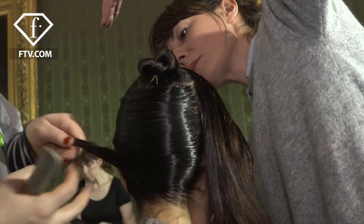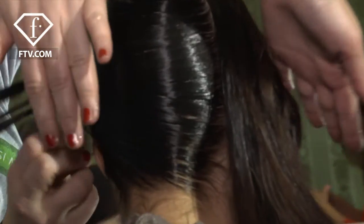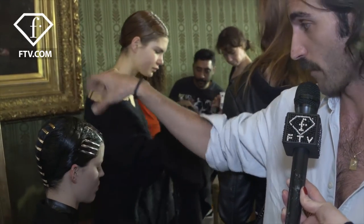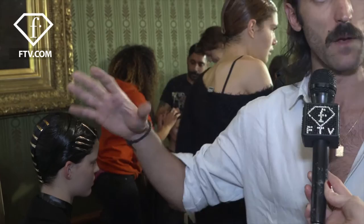You see, there's no ponytail. They go all around, they twist, and then they come back in here, and they all close, but it's all covered with hairspray again at the end. It's all sculptured and small.